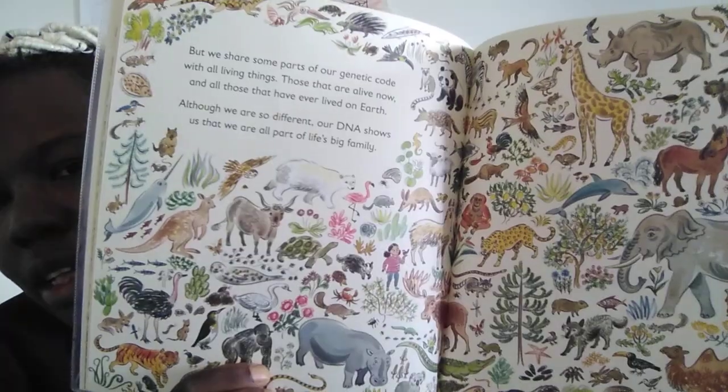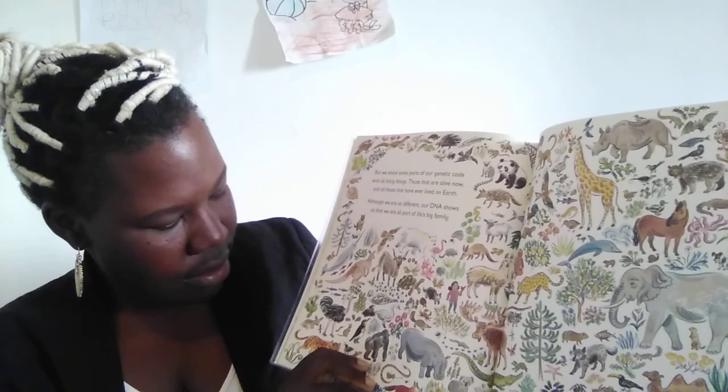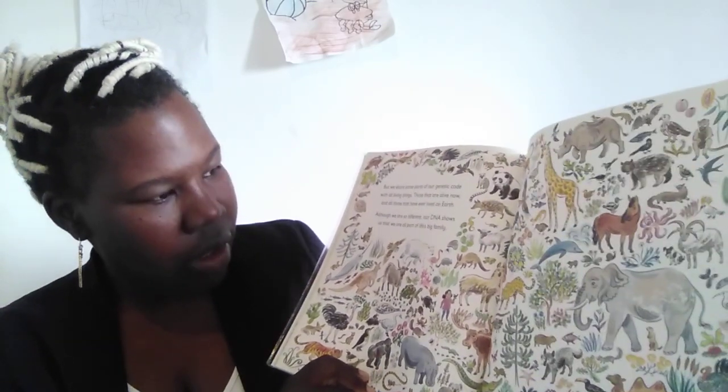But we share some parts of our genetic code with all living things. Those that are alive now and all those that have ever lived on Earth. Although we are so different, our DNA shows us that we are all part of life's big family. Look at all the animals. There's elephants. There's birds. There's snakes. People. Lots of different living things.